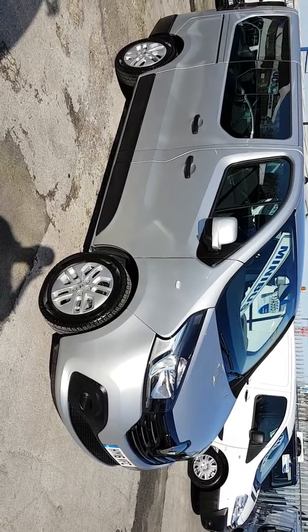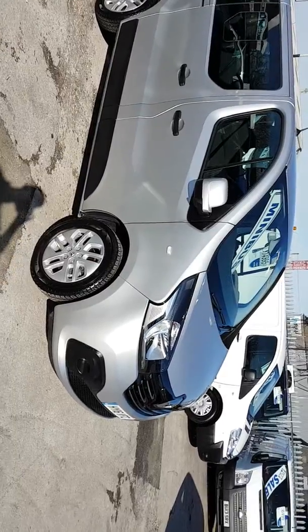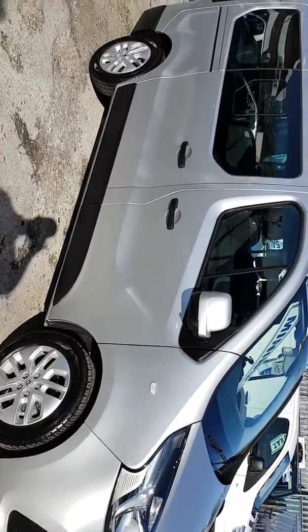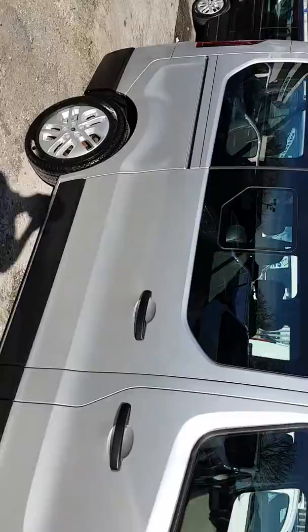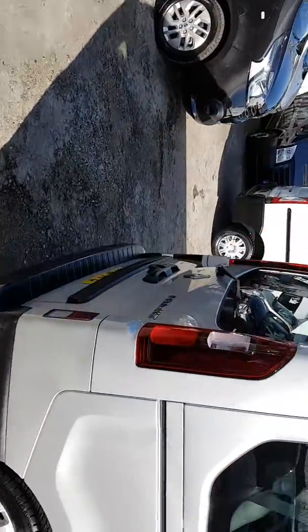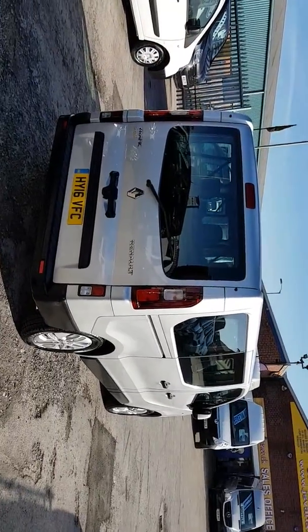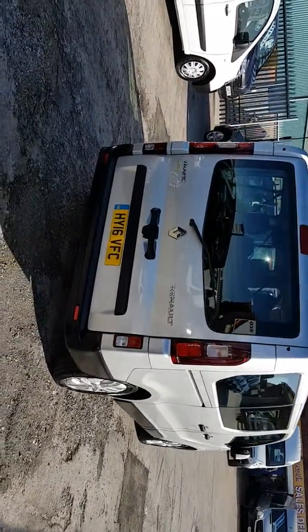This one is the 2016 16-reg SWB new facelift Renault Trafic. It's the 9-seater passenger minibus, latest facelift model. It's the sport model with the 145 brake horsepower engine.